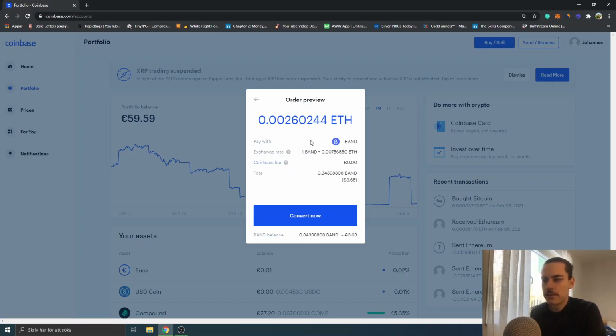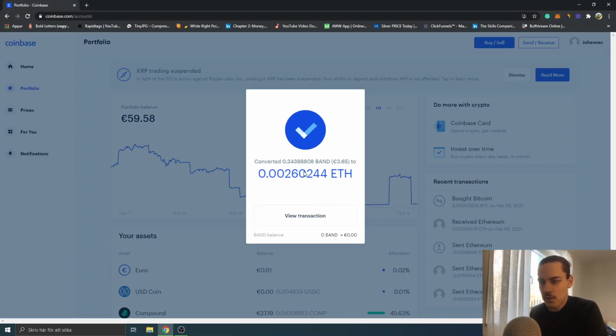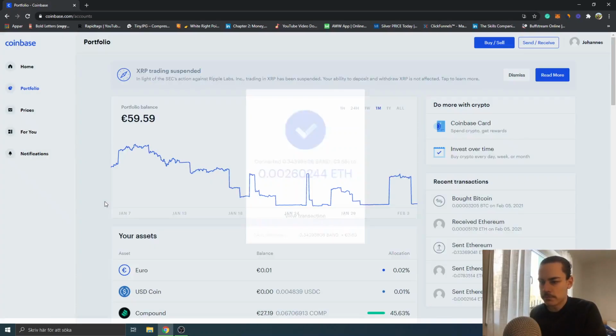So you will see we will convert Band Protocol crypto into Ethereum crypto. And you will see pay with Band, you will see the exchange rate, you will see the total, and we will just click on convert now. And what will happen is our Band Protocol cryptocurrency will be turned into Ethereum, and it's the same amount of euro in this case, so you don't lose any money doing this.